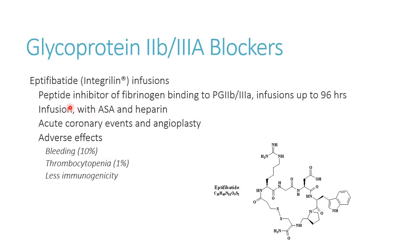Another one here is going to be eptifibatide. Now, this one is not a monoclonal antibody. You can tell just by the structure here that it's not. So this may be good if a patient could not receive abciximab because they had received it before. Maybe they were sensitized to it. They could use this instead. Because, again, the body should not be developing any real antibodies against a drug like this. Again, much smaller sort of product here.